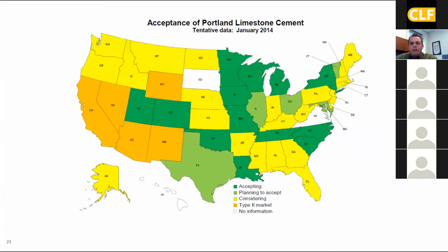Here's a map of 2014 of the United States showing acceptance of Portland limestone cement. AASHTO M240 and ASTM C595 published provisions for PLC type 1L in August 2012. About 16 months later, about 13 state DOTs have made changes to permit the use of PLC. The green states are those that have accepted Portland limestone cement, yellow is considering, and orange is not accepting.